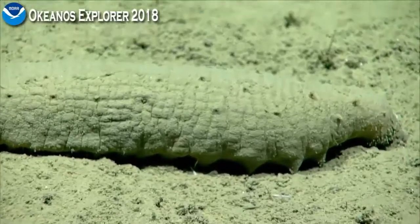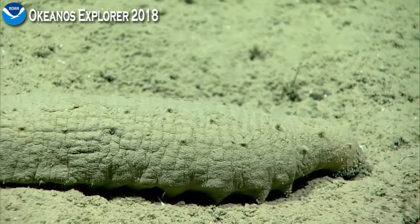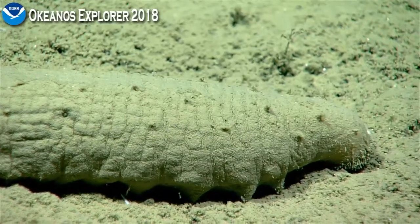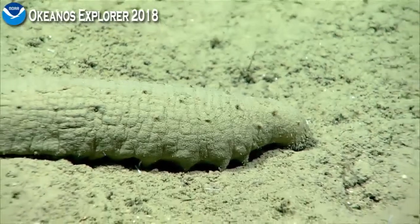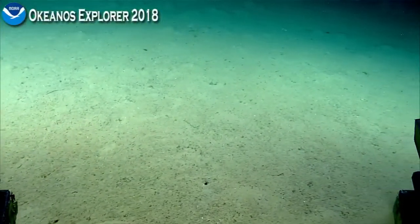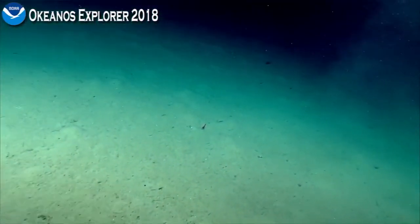In one of our deeper dives, we witnessed the defecation pattern of a Holothurian, and they made a very interesting fecal trace. That seemed to be characteristic of the species, because there were several in the area, and we saw several of those fecal traces. And we called it the Holothurian outhouse. And then we saw it again later, near the anchor chain of the wreck.